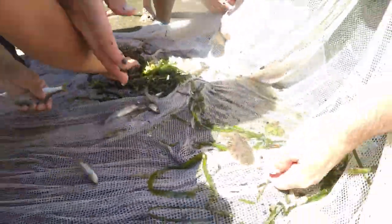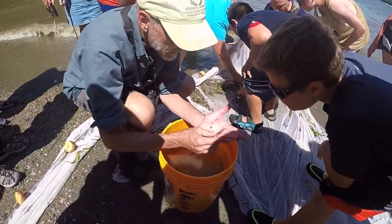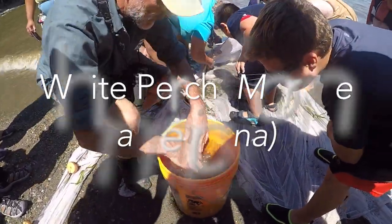Right there. Oh, we got a flounder! Awesome catch. Let me see. Where is it? Right here. Oh, this is a hog choker. This is a great fish. Oh, it is. It's a very young white perch.